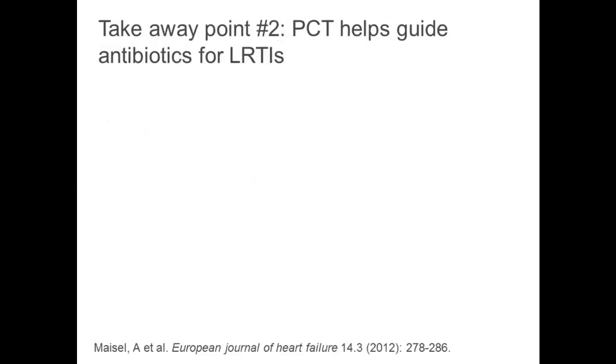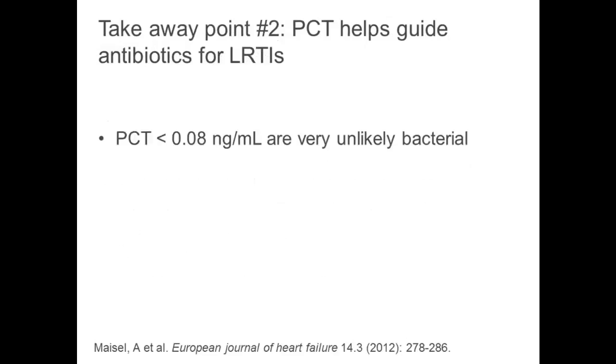So take-home points from case number 2. Lower respiratory tract infection is really where PCT works the best, and this was a good example of where, based on the initial results, and at least the second-day results, antibiotics probably were not necessary. So PCT less than 0.08, very unlikely bacterial infection. Clearly there is good evidence for safely discontinuing antibiotics.